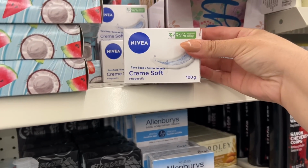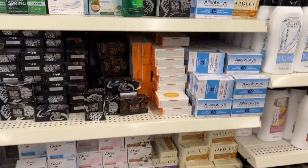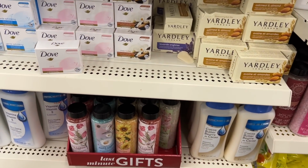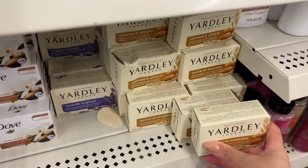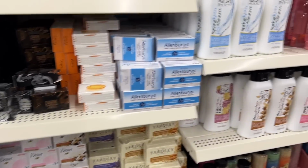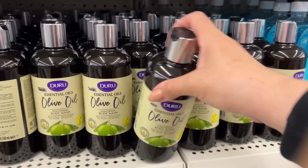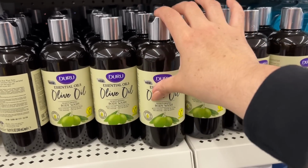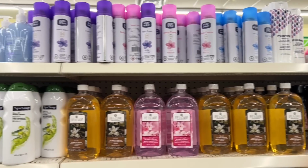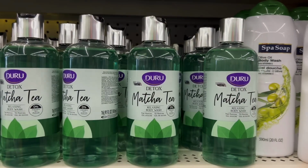Oh, here's some Nivea. I see the Yardley. Oh, check out the Axe. And some other Yardley, and they have the lavender. These are new bottles. I've never seen these before. Not sure what the quality is like on them. Oh, these are new as well. See, it's always interesting. You find new things all the time.